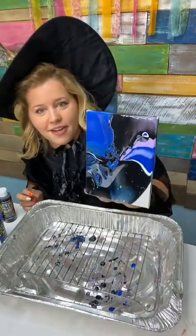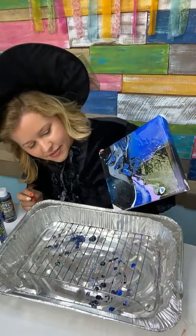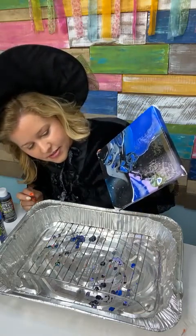We'll just make it run off the edges like this. So just let it flow. This is so cool. I'm trying to hold it without getting it all over me. This is what we've got so far, guys. Look how pretty. Let it go over the edges.